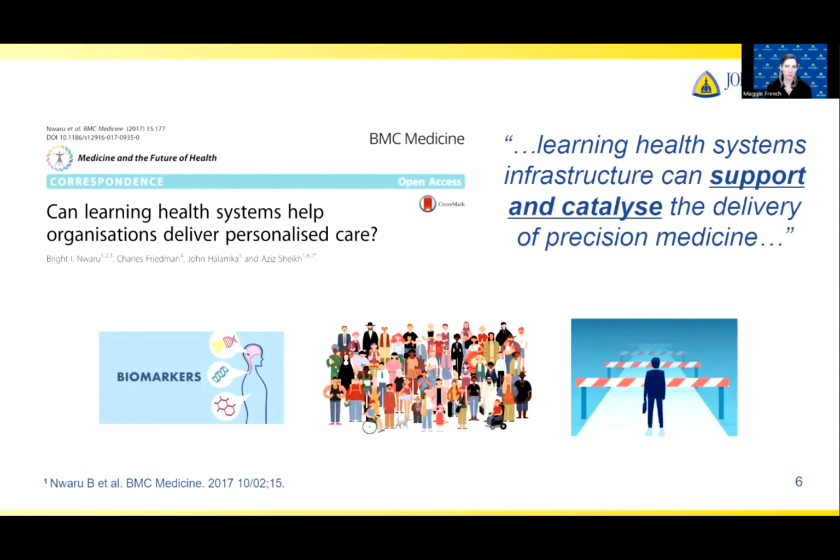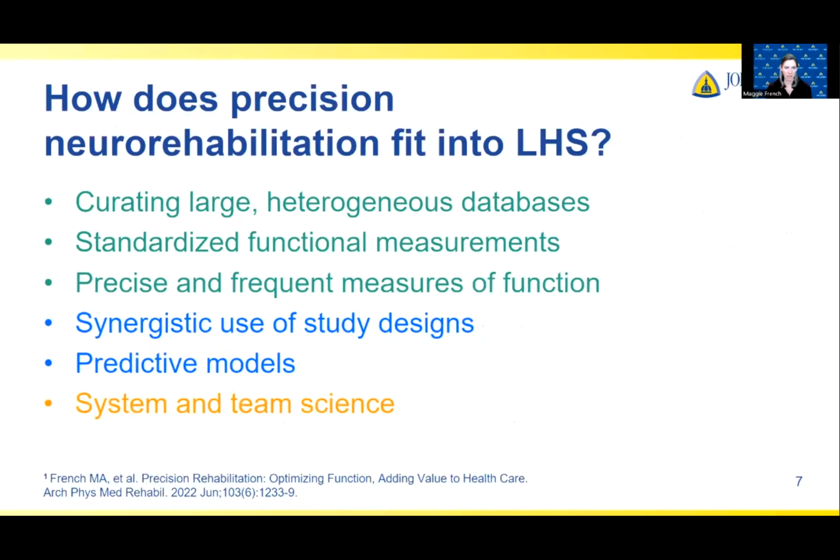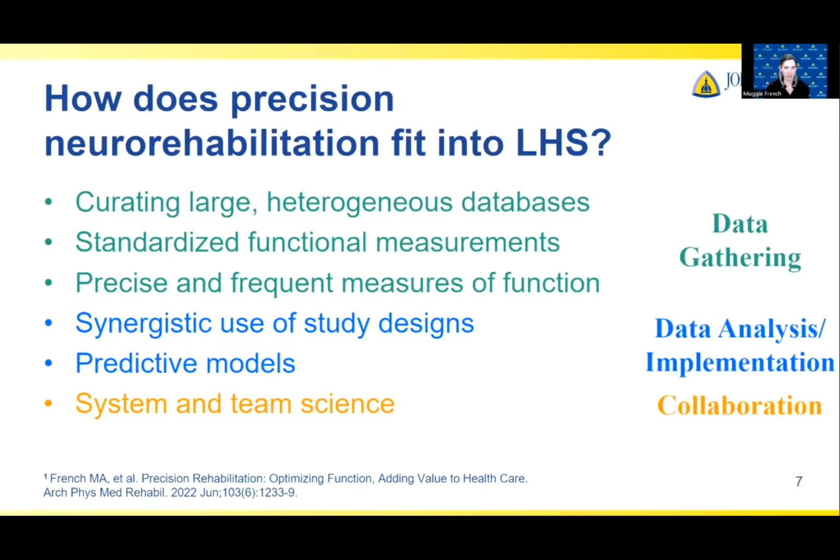Now, precision neurorehabilitation really requires that we do a couple of things. In particular, I've listed 6 things here that we need to do to move towards precision neurorehabilitation, including to generate and curate large heterogeneous databases, collect standardized and precise measures of function, synergistically use different study designs, develop predictive models, and then leverage system and team science. And so broadly, these 6 different things that are required for us to move towards precision neurorehabilitation can be summarized with these 3 different categories.